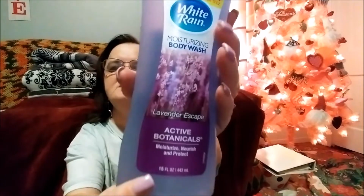So there's that, and this is a bonus 25% free versus a 12 ounce bottle of White Rain. It's a moisturizing body wash, Lavender Escape, that moisturizes, nourishes and protects, and it's a 15 ounce bottle. Oh, and it smells just like the flowers.